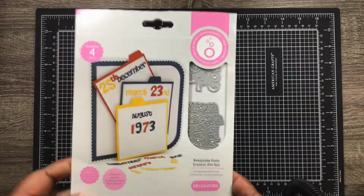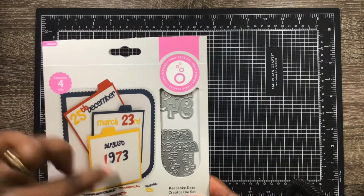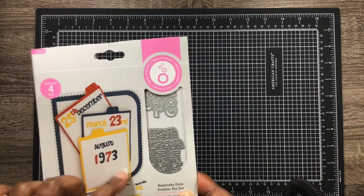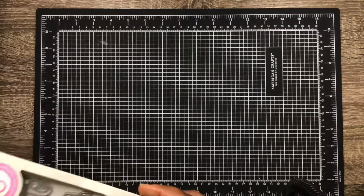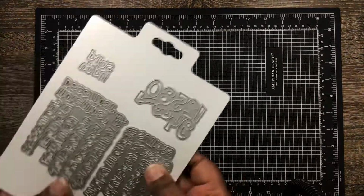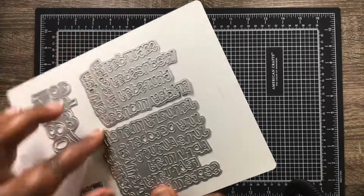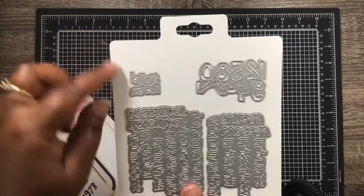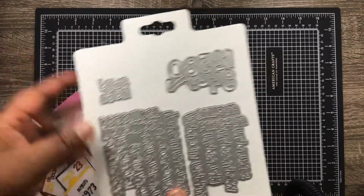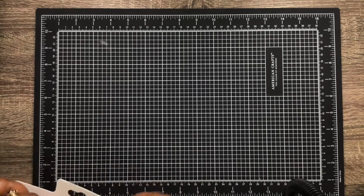All right, Lord willing. Anyway, so this is what I won from Joyce, Creating Life After 60, and what it has in there. I thought maybe it had the little book that's behind here, so you can make a mini album, but it just has this. Let me just take it out so I can show you. I like it because I can still use it, and it has the months and the days, I think. Yes, the months and then the days there. And then it has the numbers here along with first, second, third, so I thought that was really nice. So I will be using that. I don't know when I'll be able to get to it, like I said, since we're moving.